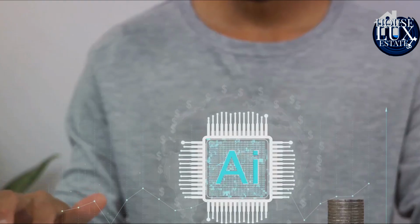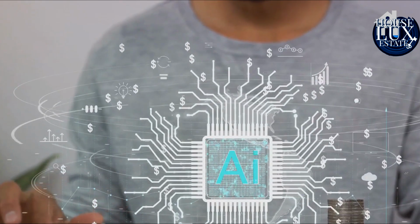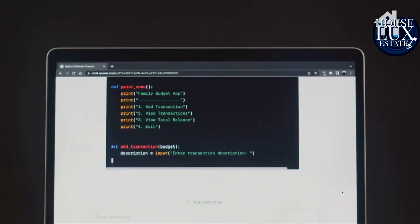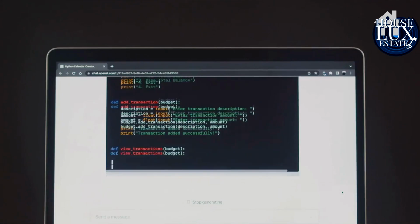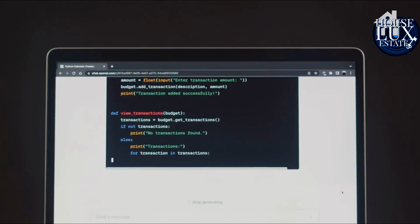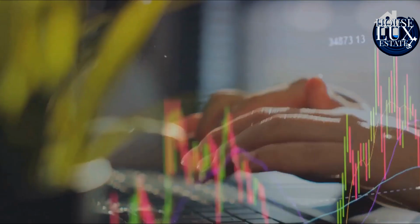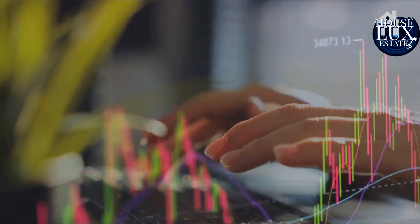Next, we have AI-powered ticketing systems. These tools can automate the process of assigning and tracking customer inquiries. They can also prioritize tickets based on urgency, ensuring that critical issues are handled promptly. Then there's sentiment analysis software. This tool uses AI to analyze customer feedback and identify their emotions. It can help you understand how customers feel about your products or services, giving you insights into areas that may need improvement. Another tool to consider is AI-powered analytics.